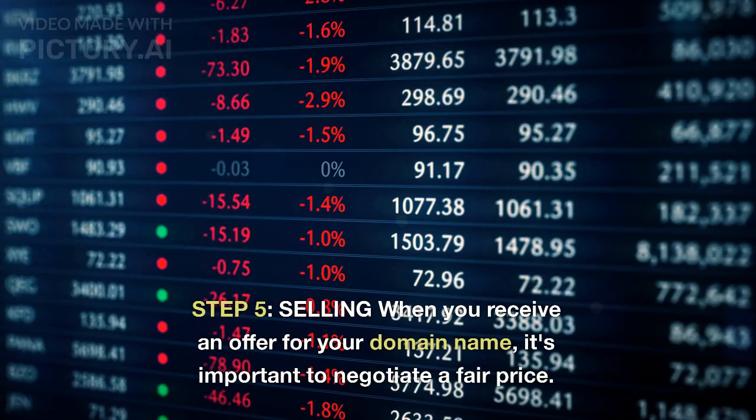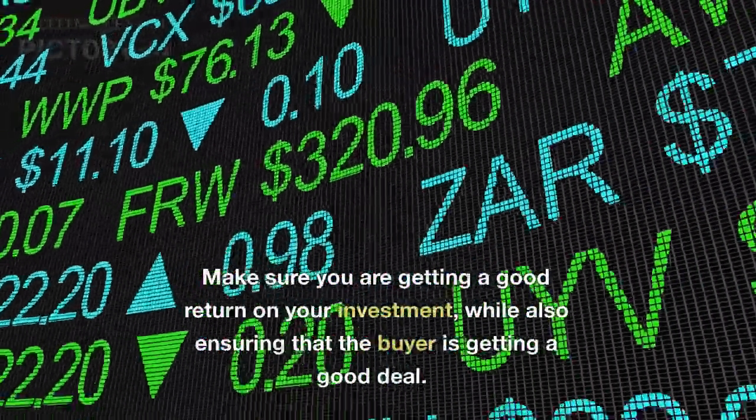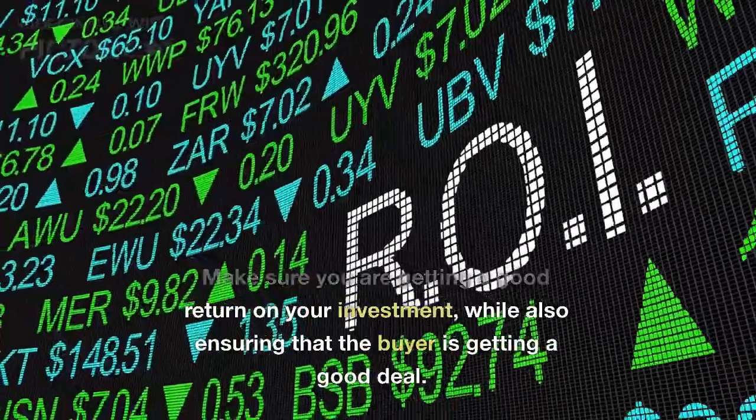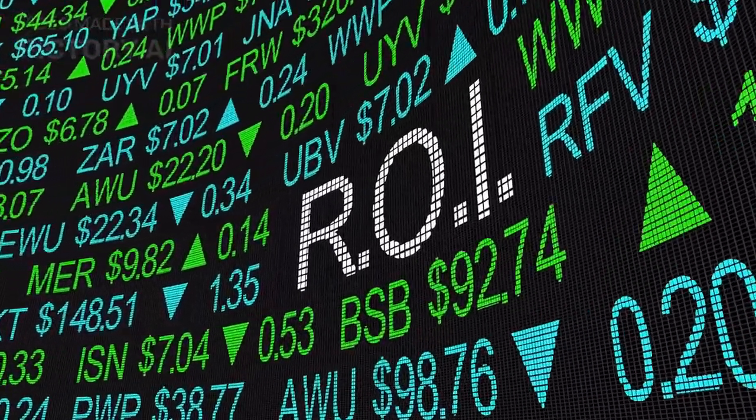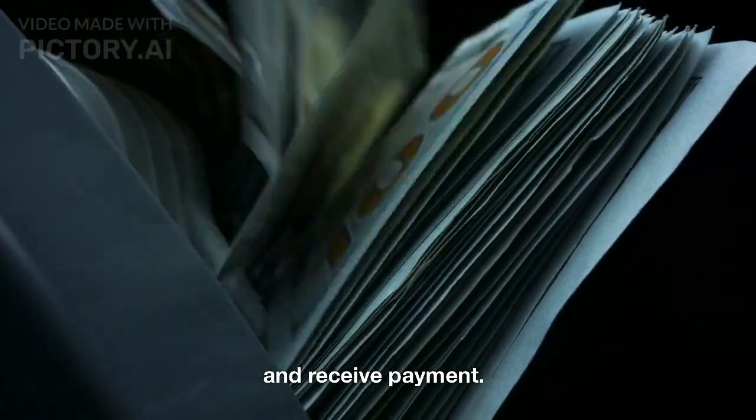Step 5. Selling. When you receive an offer for your domain name, it's important to negotiate a fair price. Make sure you are getting a good return on your investment, while also ensuring that the buyer is getting a good deal. Once a price has been agreed upon, transfer the domain name to the buyer and receive payment.